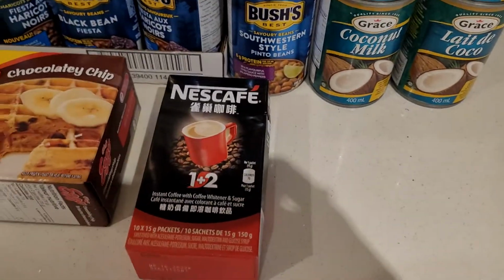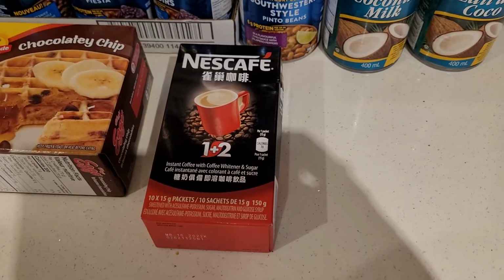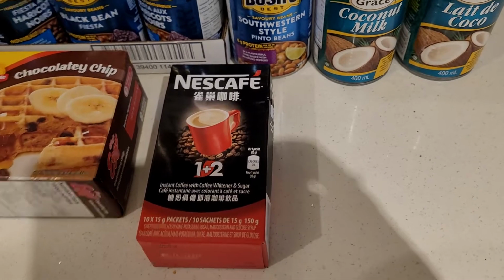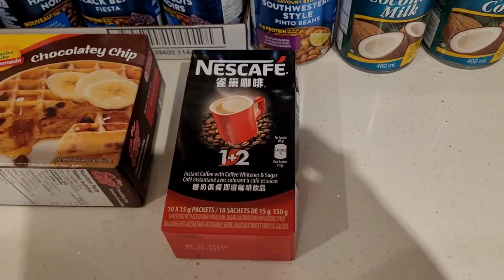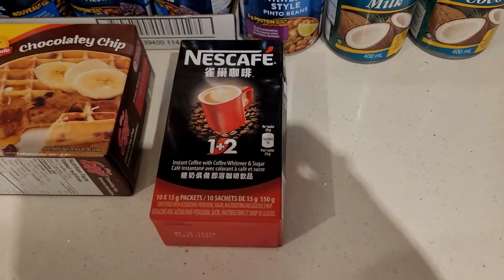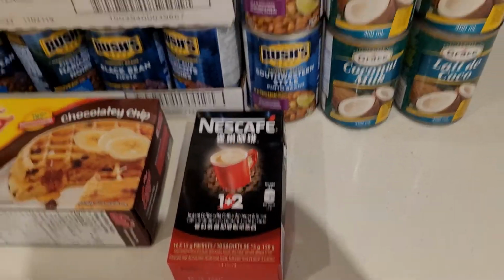And then the last thing was, this was $1.97 at Walmart. And then there is a $2 off coupon that you can find in stores. I'm not sure if they're still available, but you would find this coupon and it's for $2 off. So that would make this product completely free as well.